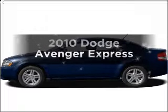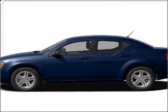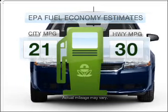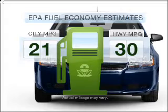Check out this 2010 Dodge Avenger. If you're looking for a first-rate auto, this one could be yours today. Low emissions and the good fuel economy offered in this vehicle are important to you and to the environment.